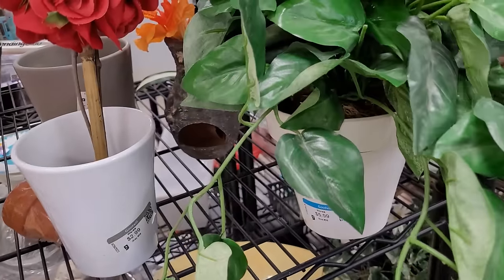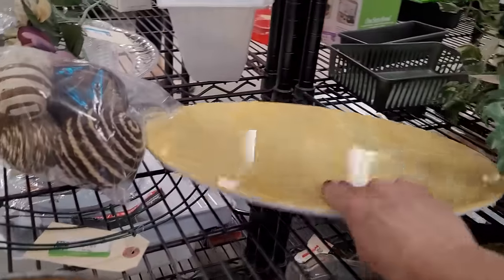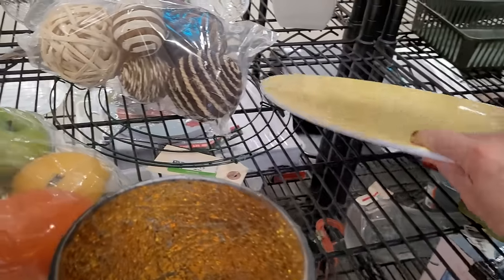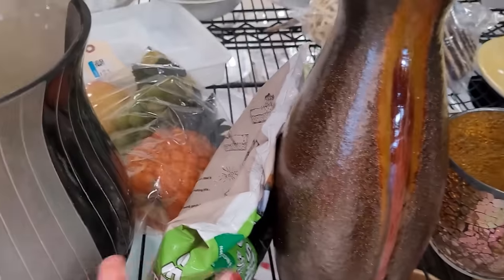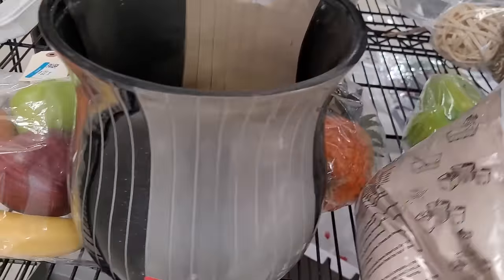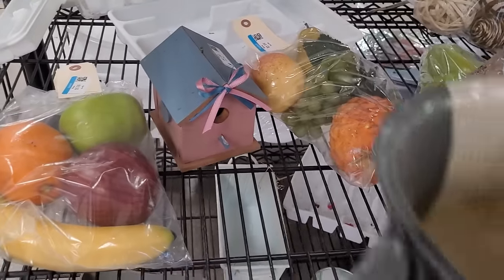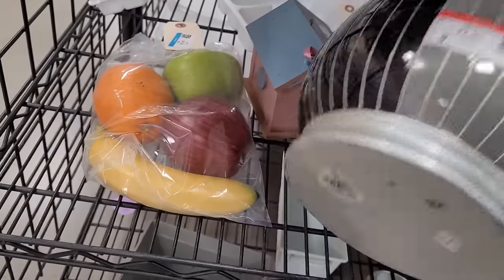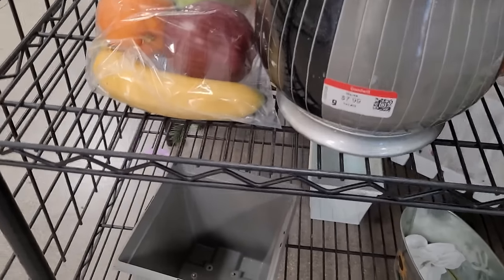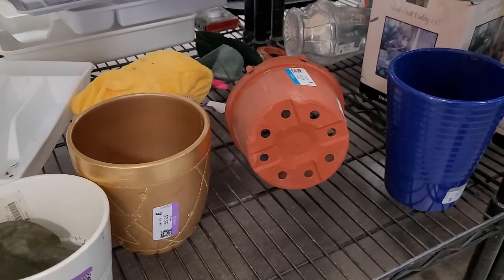This is a silk pothos plant. Let's see, that looks like melamine. Oval melamine platter, just a plain yellow, not really interesting enough for me to purchase. Some seed starter soil there. Another interesting vase. We'll move that to make sure there's nothing of interest behind it. This is a Wamsutta piece. I think they make furniture as well. Lots of planting pots.